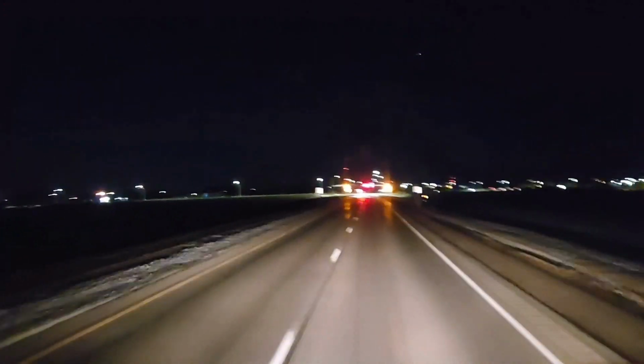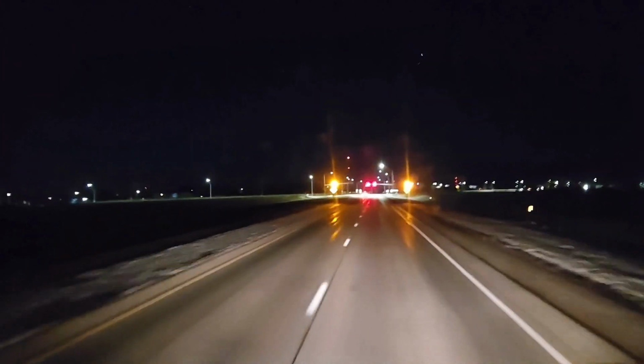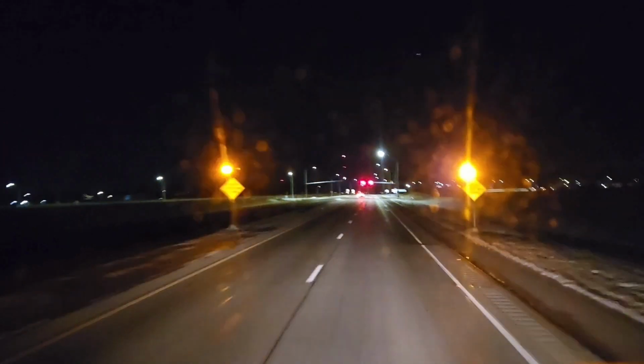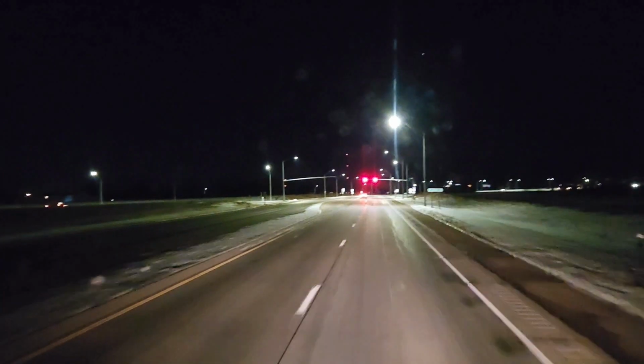So we're getting into York proper now. You can see the Sapp Brothers off to the right. Well, maybe. Sorry about the bumpiness. I got to get some good night cameras. But we're rolling into York now.